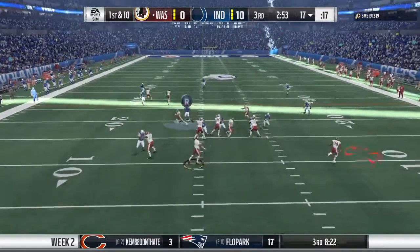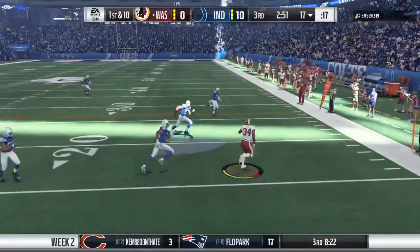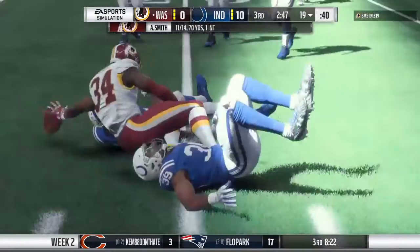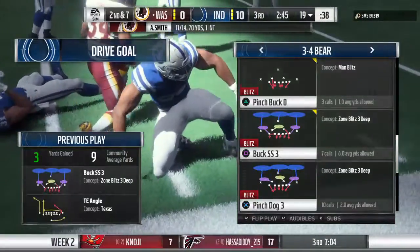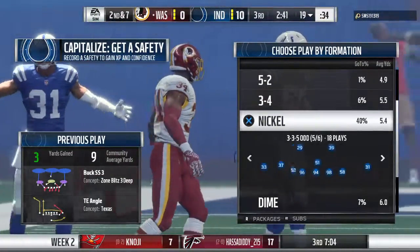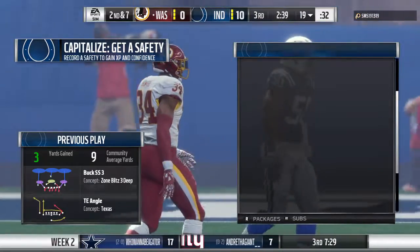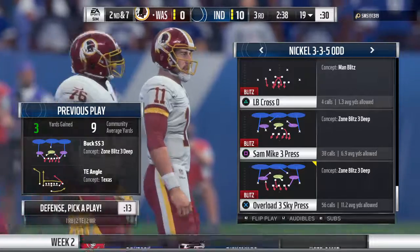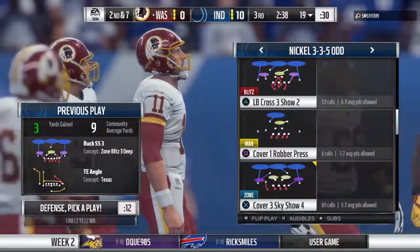On 1st and 10, Smith is going to leave this for his running back. It's complete. Despite a little sizzle on the move, he's still tackled shy of the 20. Call it a gain of 3, and it'll make it second down. I know most of the time when the ball's in the air, you're thinking wide receiver, tight end, but running backs, they can be a big part of any passing offense nowadays.